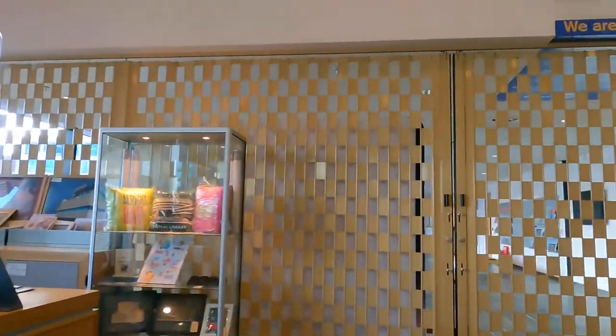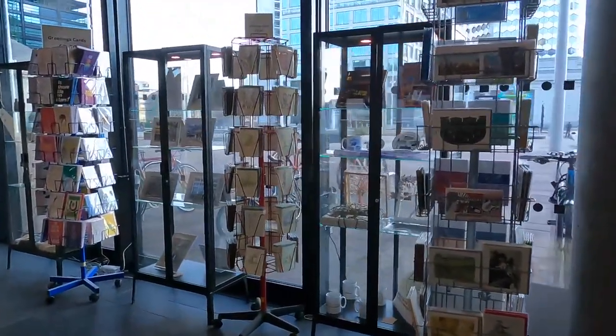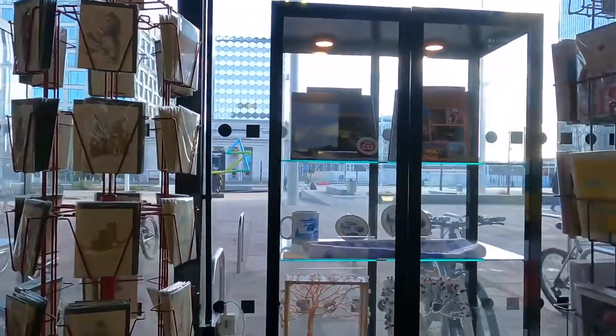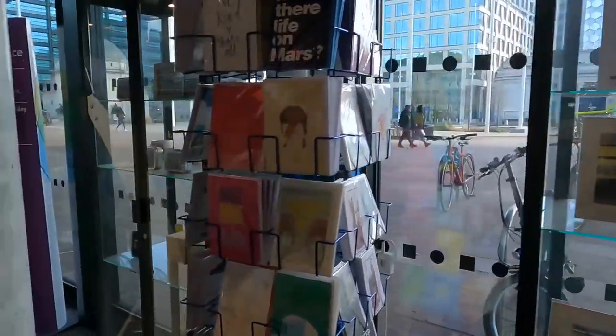This is a gift shop. In here, you will find different types of cards, notebooks, books on Birmingham history, pencils, and any type of things that you usually find in a gift shop.